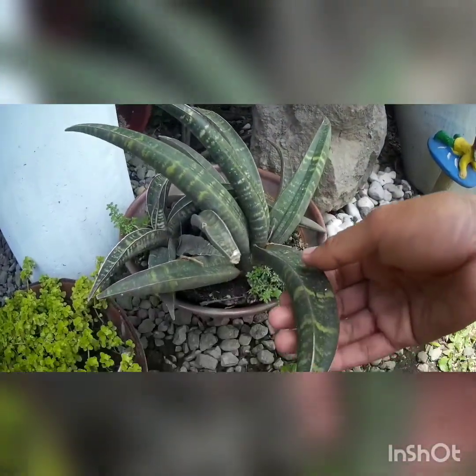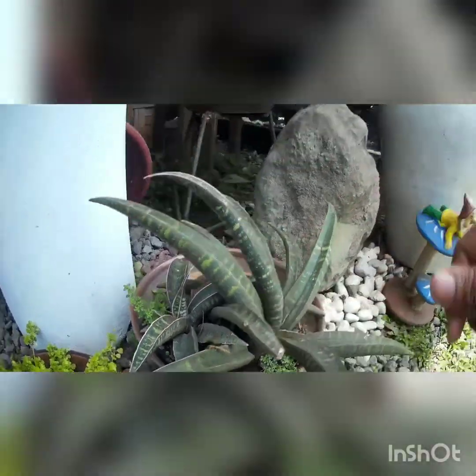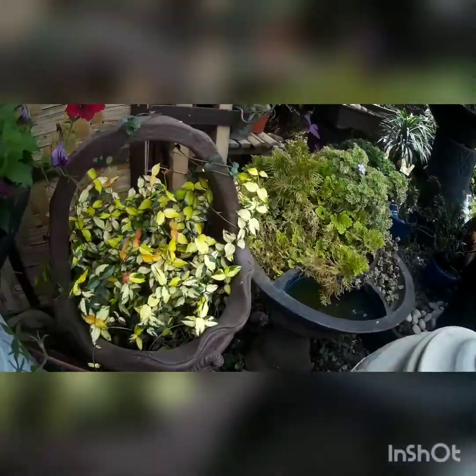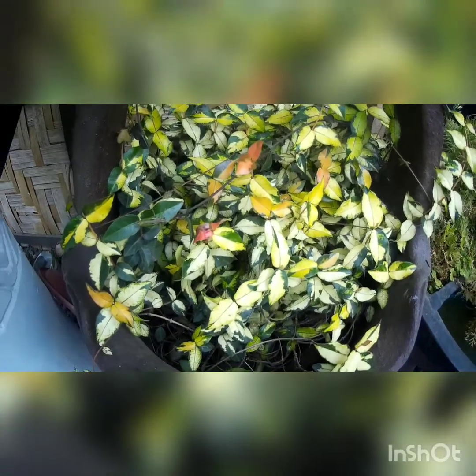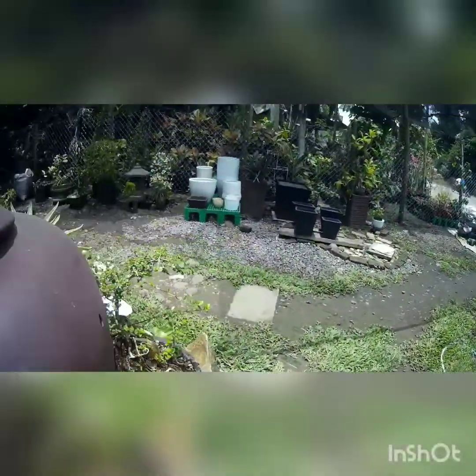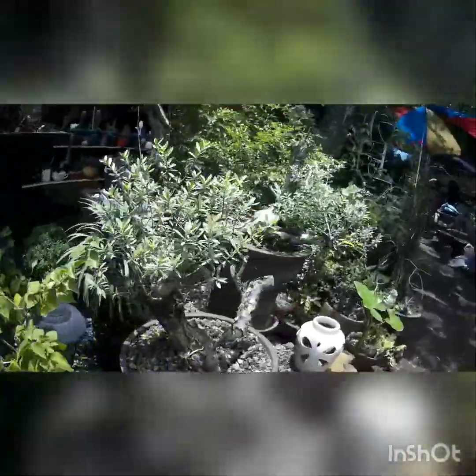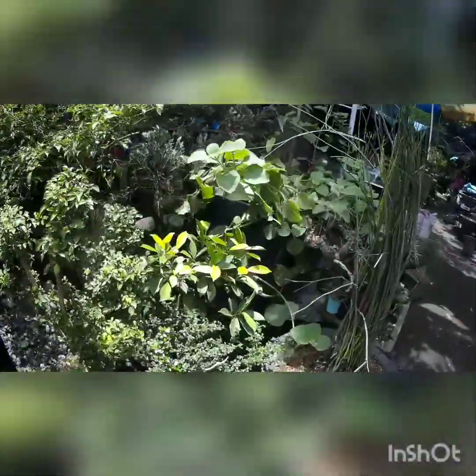So this is a snake plant, so I have like 4 of these, but one was damaged by rats. Yeah, so I don't know why they tried to eat it and taste it, but this one, this is interesting. I don't know what this is, so I would really love to know more about that plant. So there's an agave, I think, and bonsai plants.